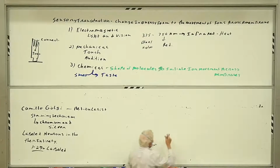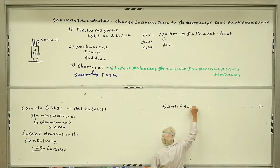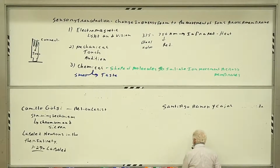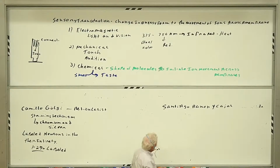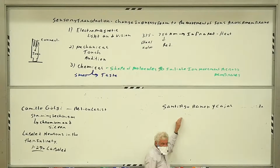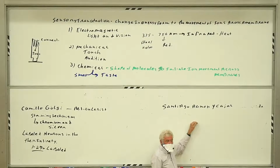Meanwhile, there's another guy named Santiago Ramon y Cajal. And Cajal was working in Spain. He started his career as an anatomist at Valencia. He then moved on and worked at Madrid at the major medical schools there. He has an interesting history. He was always interested in art. He loved art. And he wanted to become an artist, but his father said, become a doctor, do something useful. Some things never change.